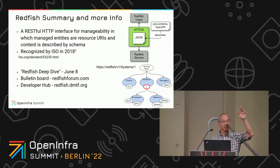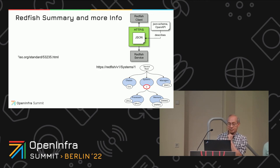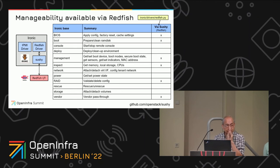Question? One question. You showed the Sushi bar, which things are already implemented, or not yet implemented, so that you can use them by Redfish. Therefore you have to go to your BMC or IPMI or whatever you use.